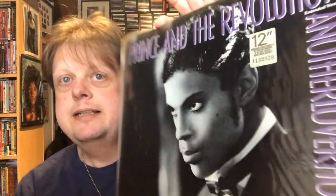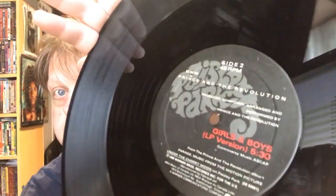First up is an eBay auction win, and this is the 12-inch single for Prince and the Revolution's Another Love, A Hole in Your Head, which is one of my favourite Prince songs. The B-side on it is Girls and Boys, the LP version. And the version of Another Love, A Hole in Your Head on this is an extended version. Came in a nice anti-static sleeve. That's on the custom Paisley Park label. Seems to be in good nick.